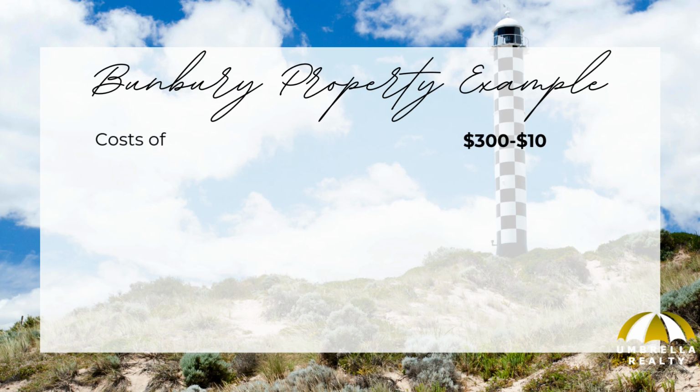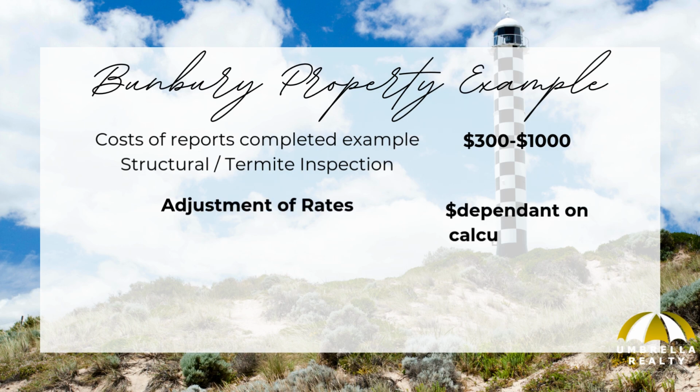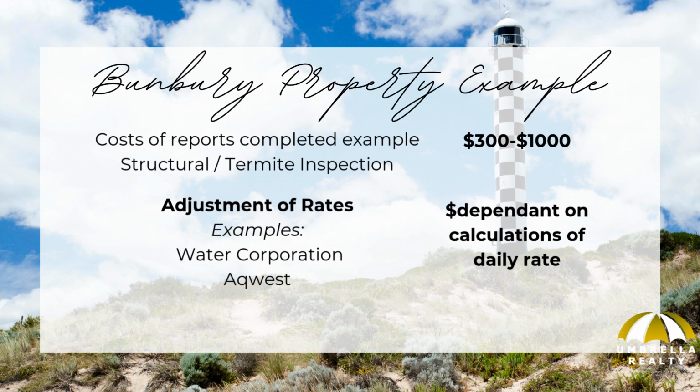The other thing you might potentially need to think about is the cost of your reports if you haven't paid for them directly. That might be your termite and structural reports. Then you've obviously got adjustments of rates, and this is where people often forget. When you purchase a property, you take over the water rates from the date that it's settled. The seller is obligated to pay the rates if they haven't already up to a certain period, and then the buyer either reimburses or pays the remainder for the quarter.